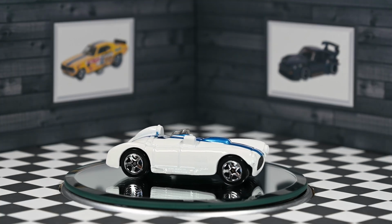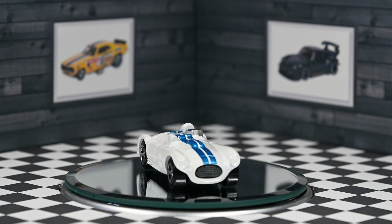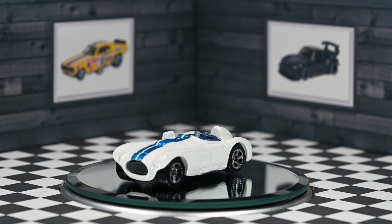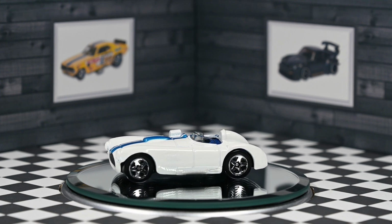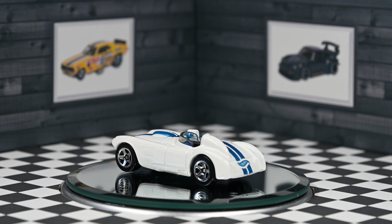Car number 31 is the Cunningham C4R. It was designed by Phil Rillman and was produced until 2009. The car is painted in gloss white and features a metallic blue dual stripe. This car looks absolutely fantastic. It is one of my favorites of this series.